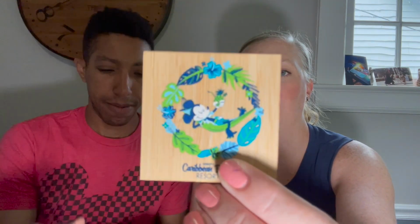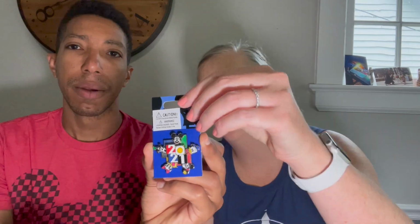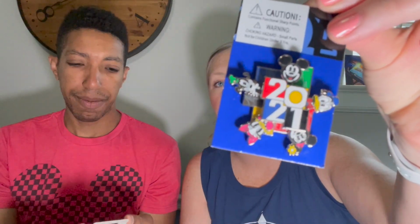I got this little magnet from Caribbean Beach. It's labeled red. Was red $10? Yeah, it was like $10 or something like that. It wasn't that much. We got some pins. Yep, we got some Disney pins. Landon really wanted a pin to commemorate his stay. So I got a little pin. It's the Fab 5 on it and it spins. And that was $14.99.